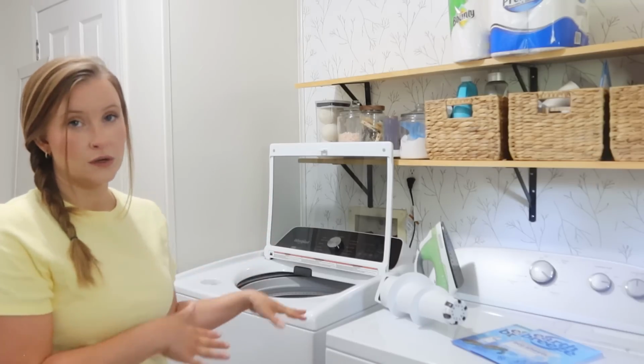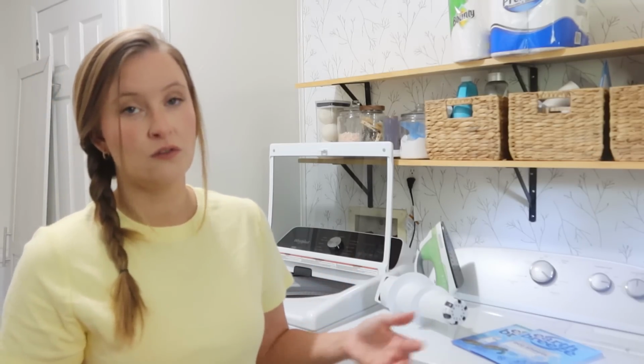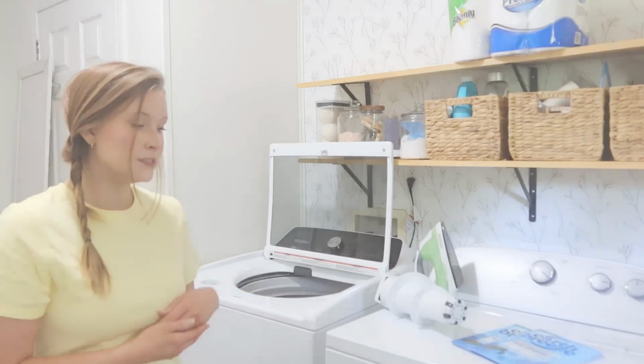So this is Corey's set that was in storage. We had been meaning to swap those out for a couple of months now, but we just hadn't got around to it because we had just been so busy.